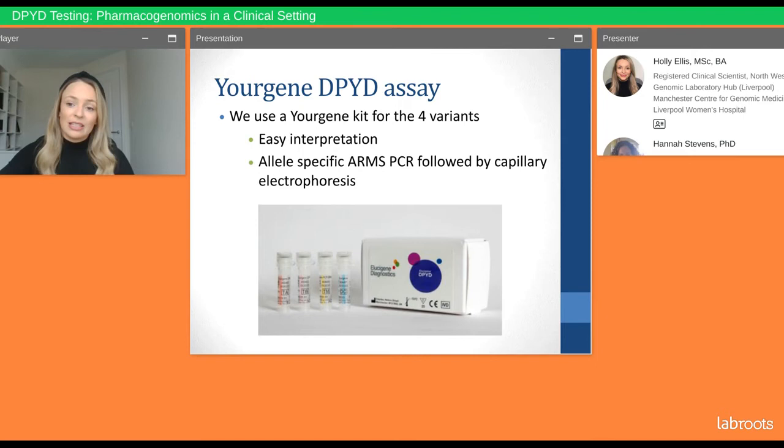It's important to note that this test cannot completely exclude toxicity to 5-FU, as we're only testing for these four variants. If we identify a variant, then we can conclude that a patient is at increased risk of toxicity, but if we do not identify a variant, we cannot completely exclude toxicity as there could be other contributing factors that we're not testing for.